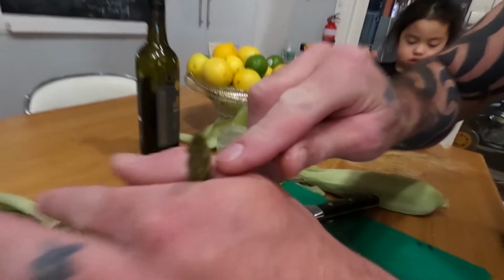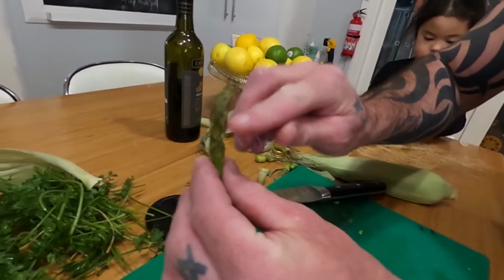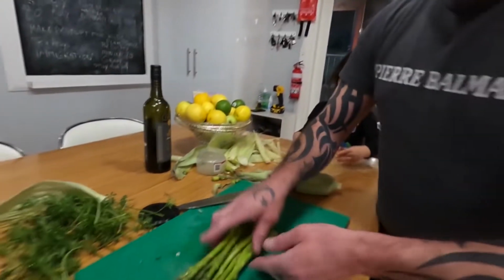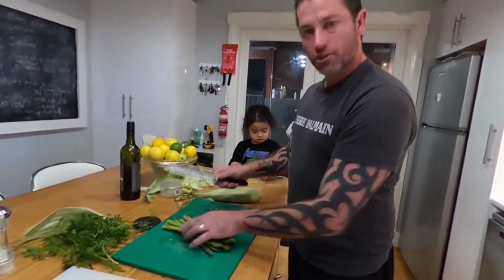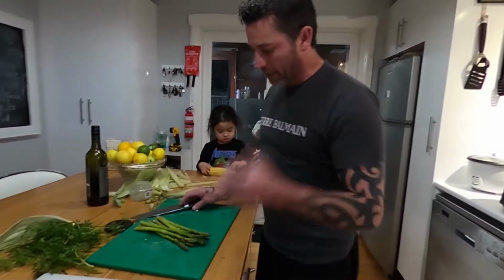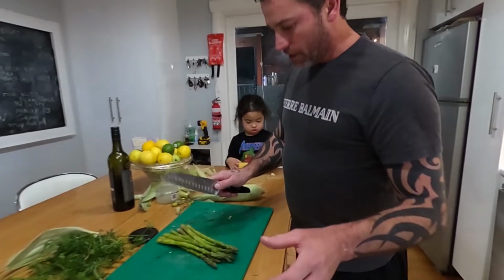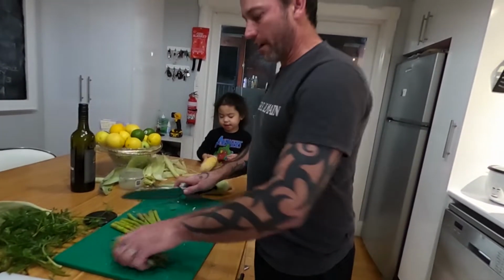Can you see that part there? That's really, really good here. All tight together, that's going to taste delicious. When they start to open up and start to flower, they want to flower and burst into seed. That's not good. So when you're in the supermarket, you look for something closed. It's got to be closed up, right? So, asparagus presentation. Let's just go in half.